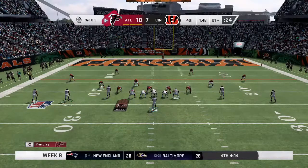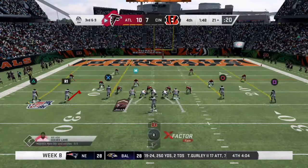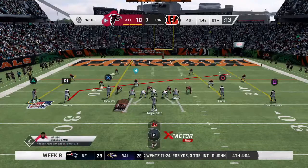Mike 55, Mike 55. Hey, eat. I got you, boy. Mike 55. Check, 55, Mike. Big stop, G. Big wide.